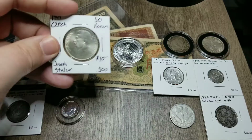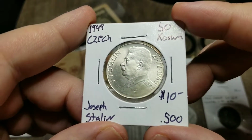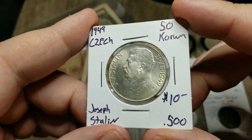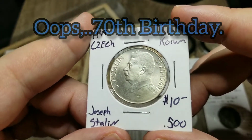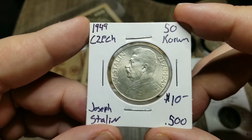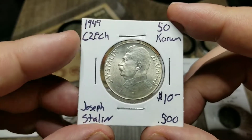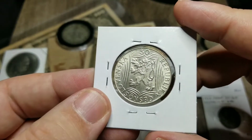And an unusual piece, we've got old Joseph Stalin here. This was issued by the nation of Czechoslovakia to honor Joseph Stalin's 70th anniversary. And Stalin basically loved this coin so much, he carried one as a pocket piece. It was actually one of the very few coins that carried the image of Joseph Stalin.